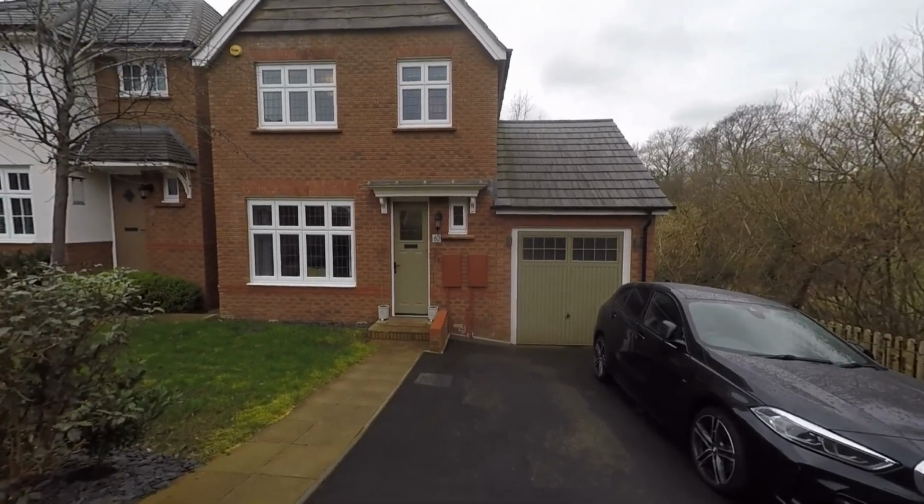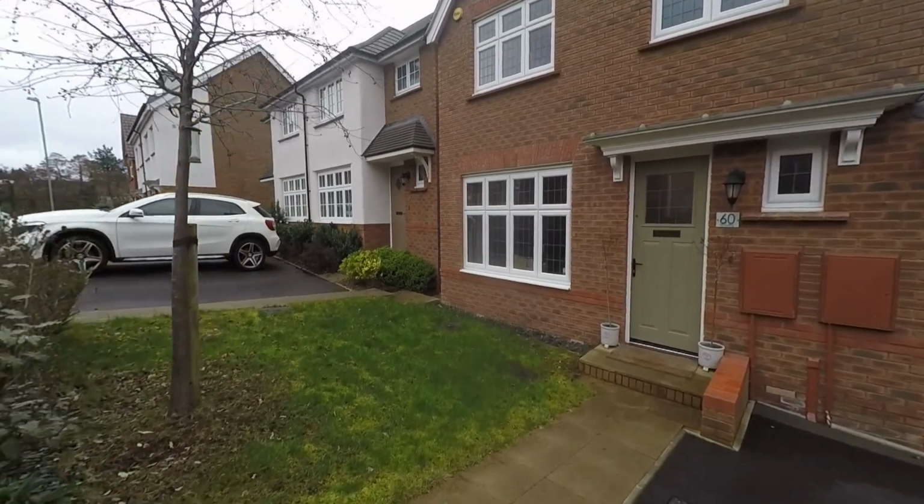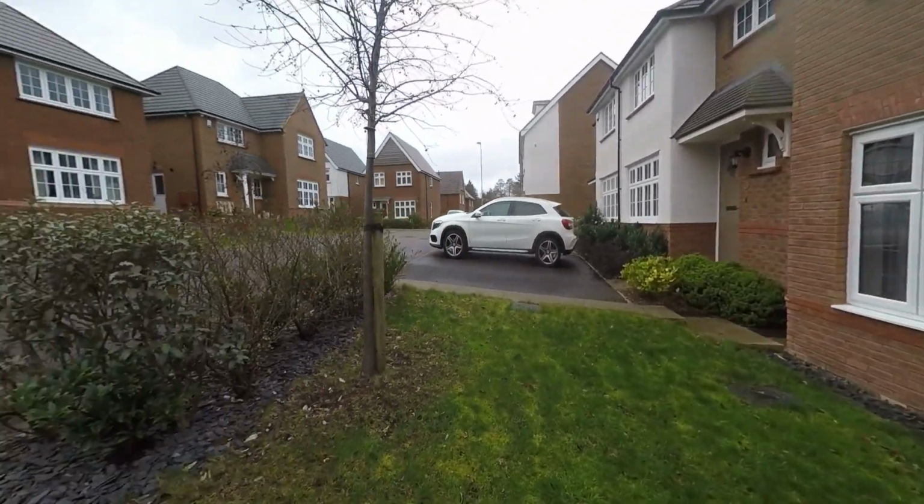We also have pedestrian access to the side of the property, taking us around to the enclosed garden at the rear. And then here to the front, we do have this lawn garden here with a selection of trees and shrubs.